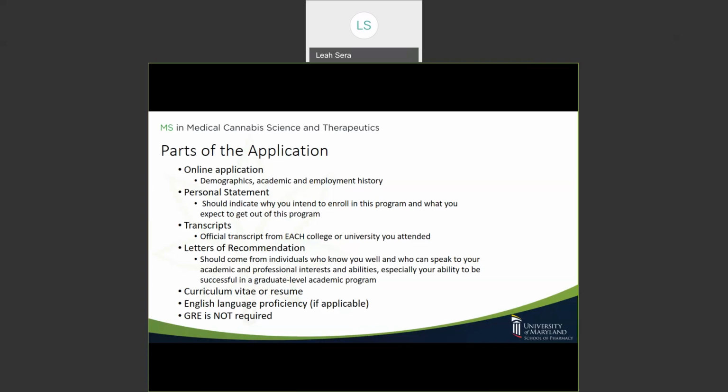And these don't have to come from professors. That is another question that I get a lot because some of our students or prospective students haven't been to school in a while. And so they should come from individuals who know you well, and who can speak to your academic and professional interests and abilities, and especially your ability to be successful in a graduate level academic program.